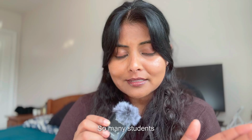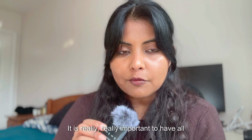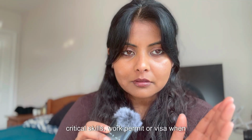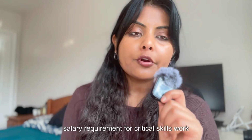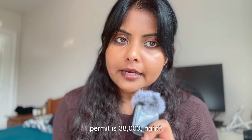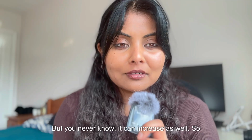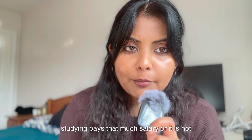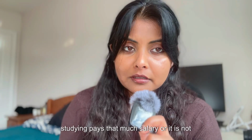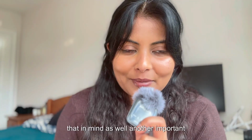So many students get confused about it. It is really important to have all your points clear about the critical skills work permit or visa when you move to Ireland. So guys, the current salary requirement for the critical skills work permit is 38,000, right? But you never know, it can increase as well. So keep that in mind and do your research whether what you are studying pays that much salary here. It is not easy for freshers to get that salary, so bear that in mind as well.